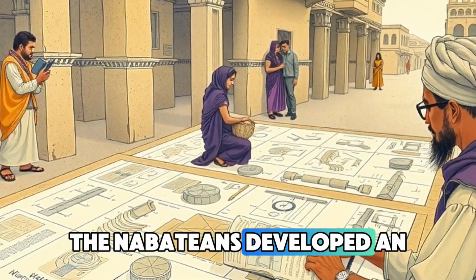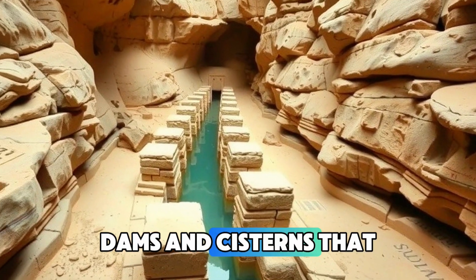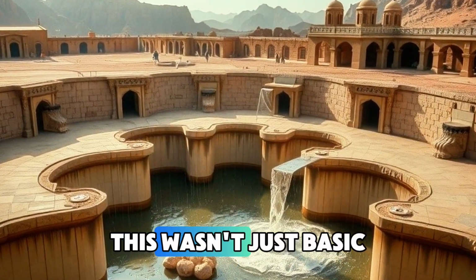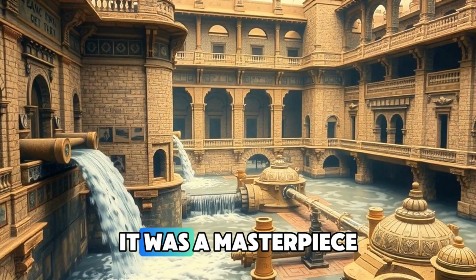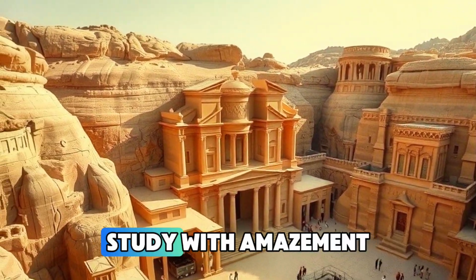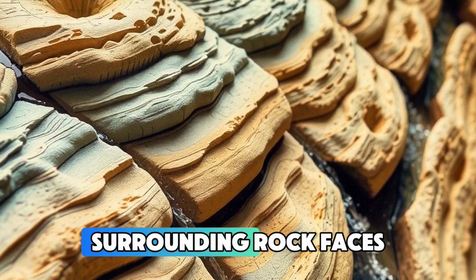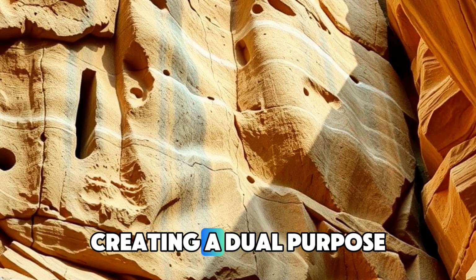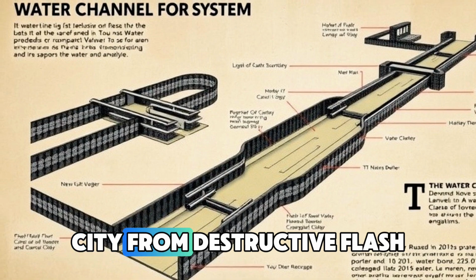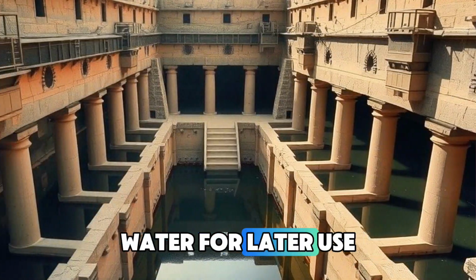The Nabataeans developed an intricate network of conduits, dams, and cisterns that captured every precious droplet of rain. This wasn't just basic water collection, it was a masterpiece of ancient engineering that modern experts still study with amazement. They carved channels directly into the surrounding rock faces, creating a dual-purpose system that simultaneously protected the city from destructive flash floods while harvesting that same water for later use.